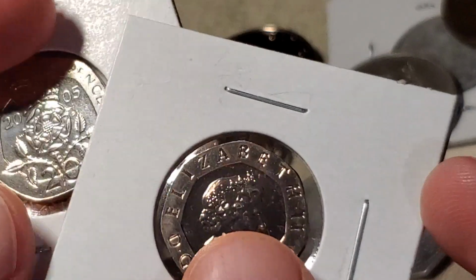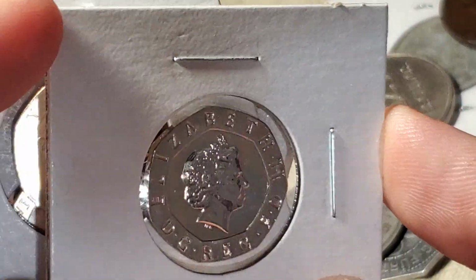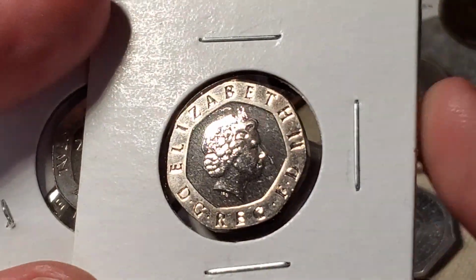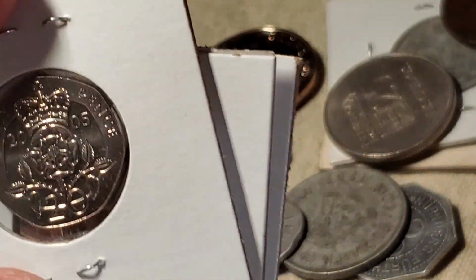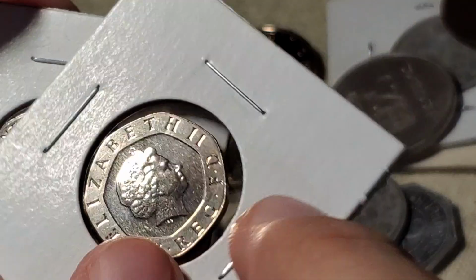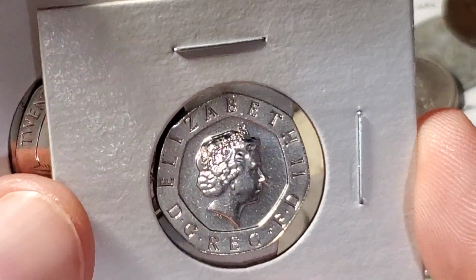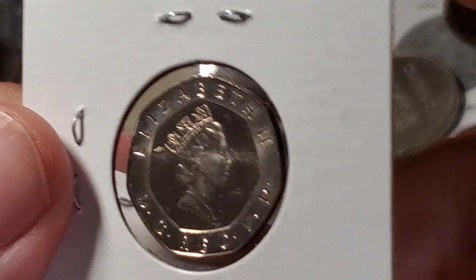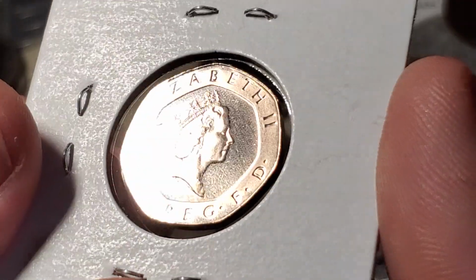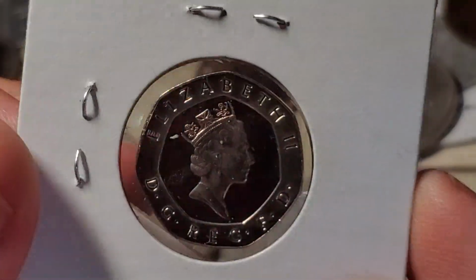If I didn't mention earlier, I bought these coins 4 for $1, and I got $16 worth, with a couple of free that I'll talk about at the end of the second video. I think this 97 looks the best of these.